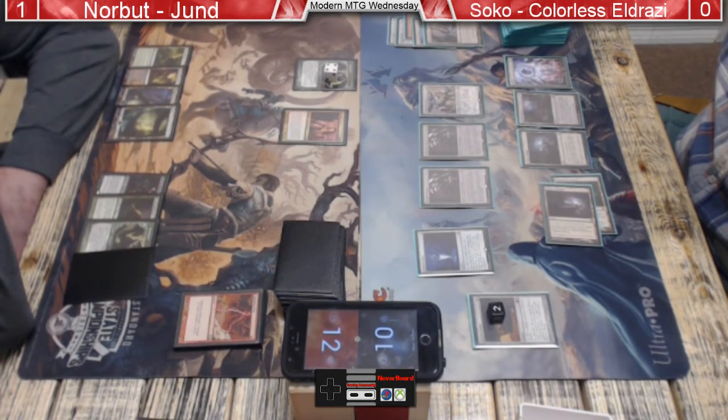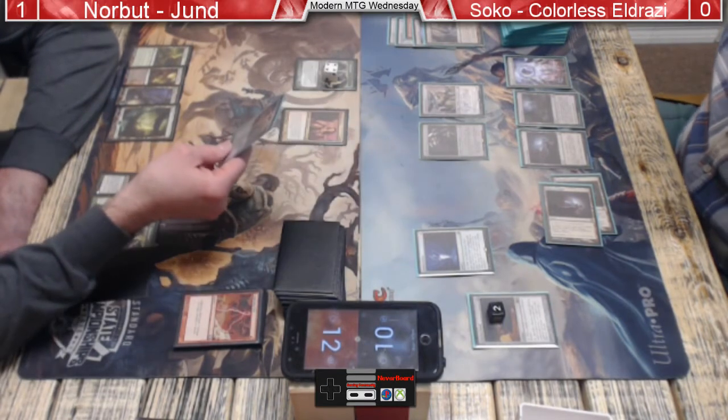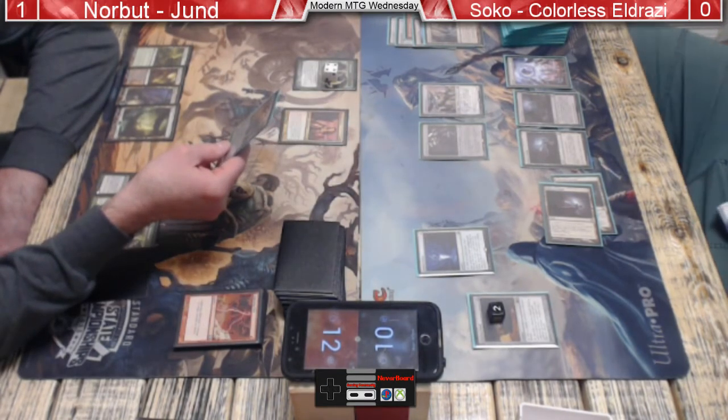Yeah, I pretty much have all the cards on my field that I wish I mulliganed away at turn 1, but... See, we were talking earlier about my game with the Engineered Explosives and the 1-drop Elves. Look at Norbut's hand. The cards that you know he has are all 2-drops.